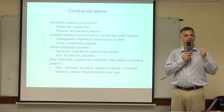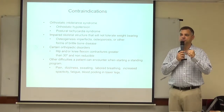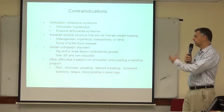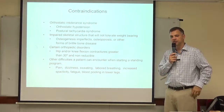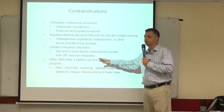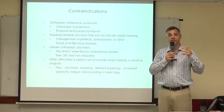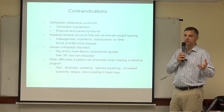Sometimes if somebody hasn't been bearing weight in the standing posture, we have to think about how changing posture and bearing weight through the hip or through the knee or through the ankle is going to affect that joint. So you just want to think about that. Contractures, generally we say if you have a contracture greater than 30% and non-reducible, meaning that it's a calcified fixed contracture, then you're probably not going to get a lot of the advantages that come out of standing. So it might be more risk than reward at that point.